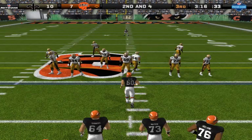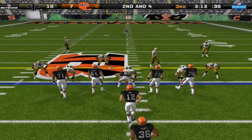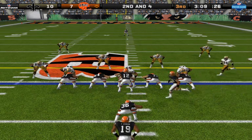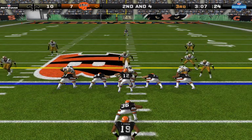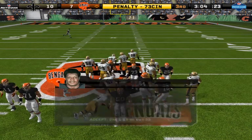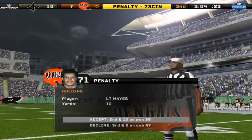Ball on their own 45-yard line. Johnson is the deep back. Number 18 comes in motion. He tucks it away. Number 22 comes up to make the play at the 47-yard line.